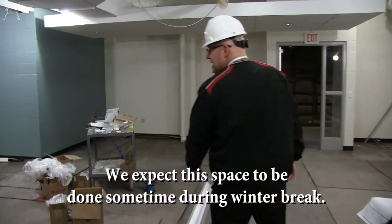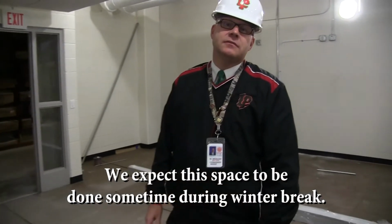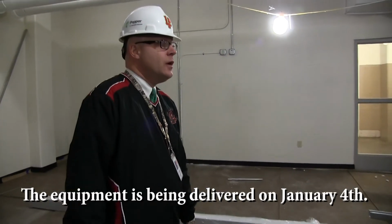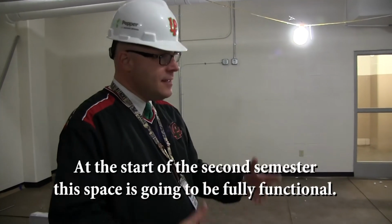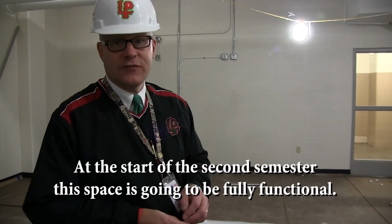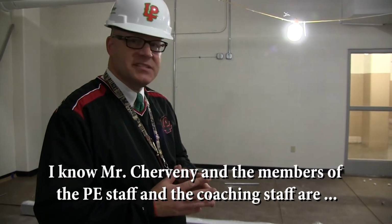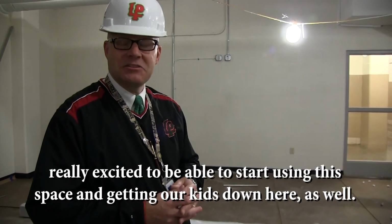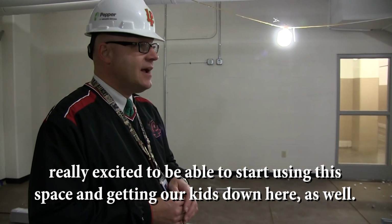We expect this space to be done sometime during winter break. The equipment is being delivered on January 4th. So at the start of the second semester, this space is going to be fully functional. And I know Mr. Trevani and the members of the PE staff and the coaching staff are really excited to be able to start using this space and getting our kids down here as well.